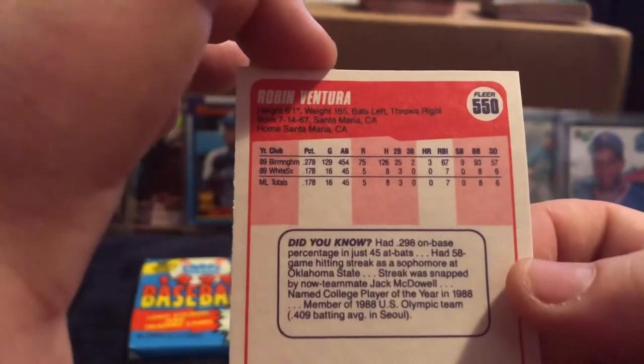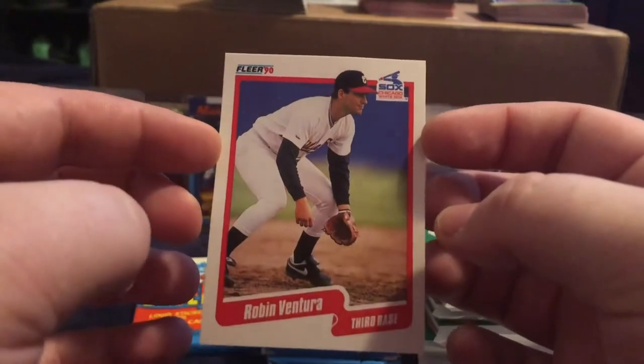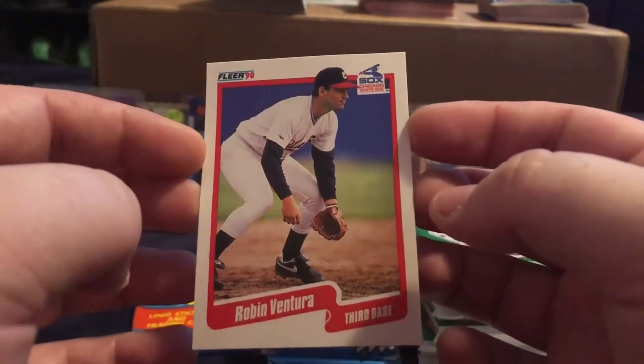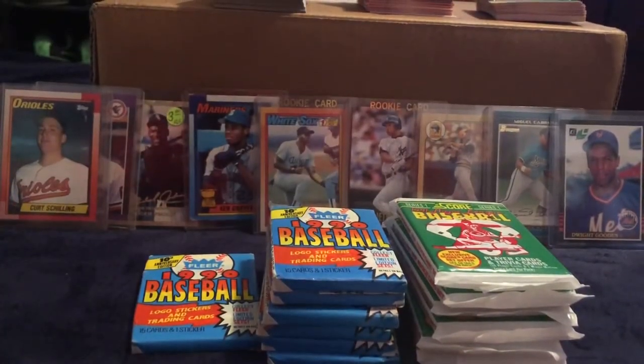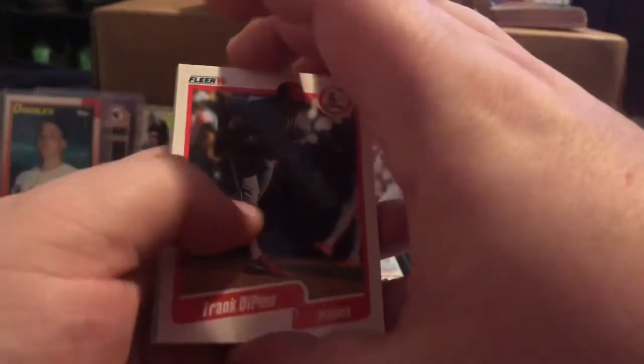Birmingham, White Sox, 16 games. Yep, Robin Ventura rookie card right here. Most people know Robin Ventura from either the White Sox or from the Mets. This is a decent card. So I think I got three rookies out of these last two packs. Okay. Shout out to Fleer. Let's get this money, guys.